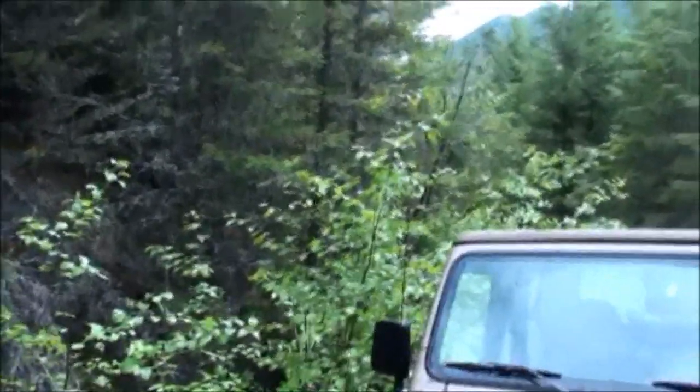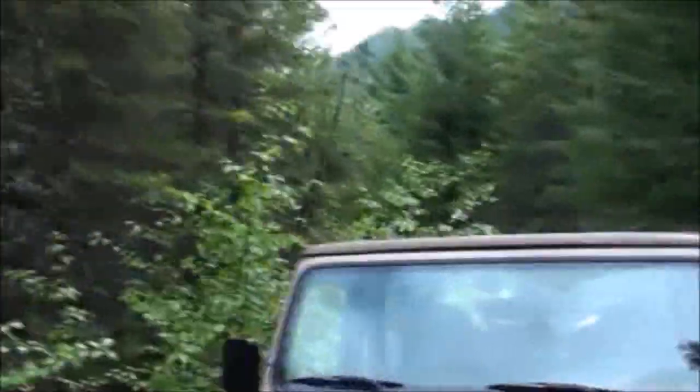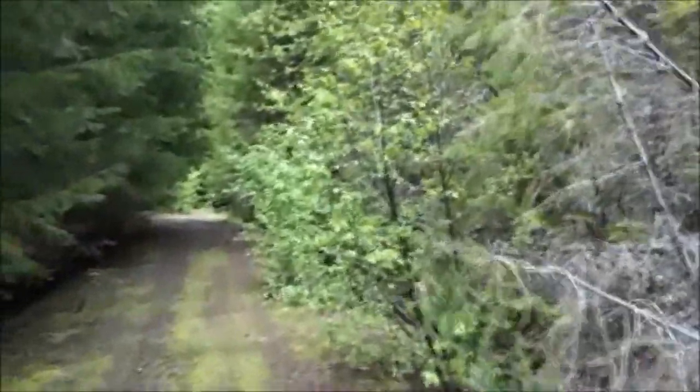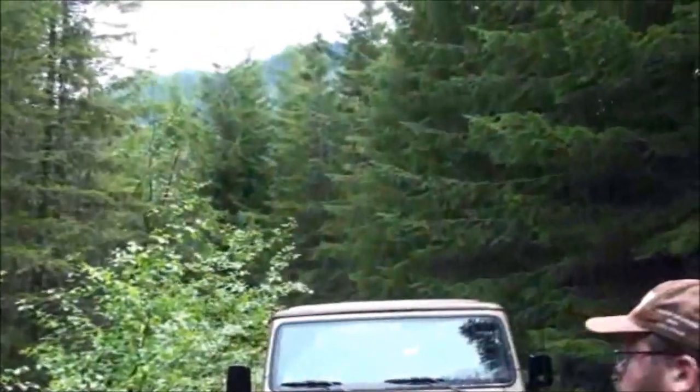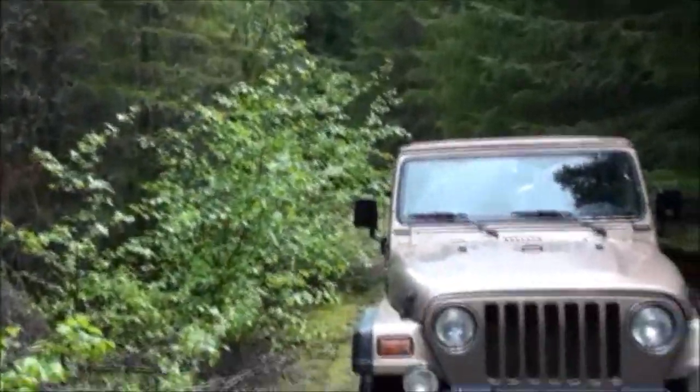June 8th, 2012, it's 12:32 p.m. Dean and I are in the Jeep up this really narrow little forest road. We're heading up to set up the ambush tent. Art, John, and Tony are actually hiking it up. We got some heavy gear to set up for the ambush tent.